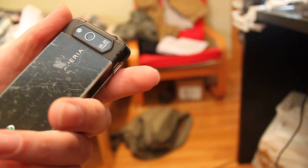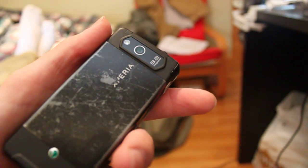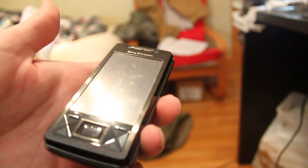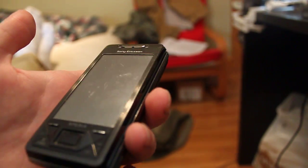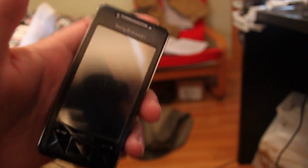Some other things to point out, the camera is pretty good, although on all those smartphones, the camera really slows down the phone. The camera is by far the most intensive application, and if you accidentally open it by clicking on something and you have multiple things open, it just almost crashes the phone sometimes.